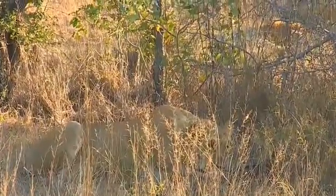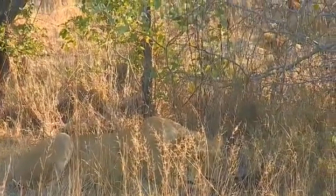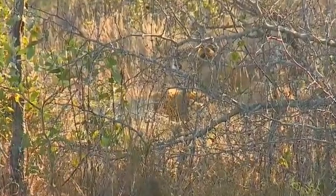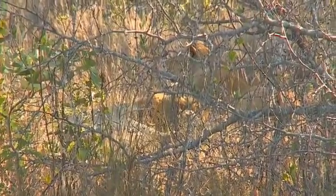Doing what lions do best now after their huge hive of activity walking up and down the road. They have all decided to lie down. Incredibly lazy, well, not lazy animals, just the way they're designed. They sleep for about 20 out of 24 hours.